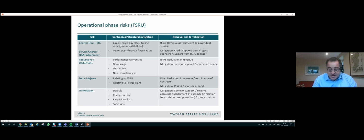Alternatively, we have seen some charters that apply a more punitive regime, such as for a 1% deficiency, there may be a 3%, say, deduction in the hire rate. There will also ultimately be a threshold, say below 75 or 80%, at which the project will be entitled to place the vessel off hire or out of service, depending on the relevant technology.